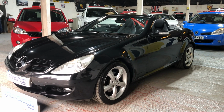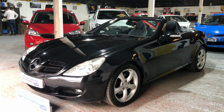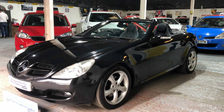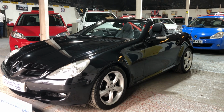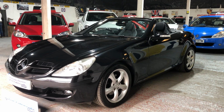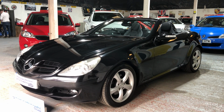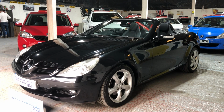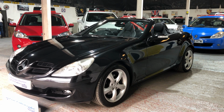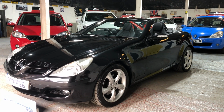Now, did you know that there are more convertibles, more roadsters sold in this country than in any other country throughout the world? So if you're going to have a convertible or roadster, you might as well have a prestige brand. So let me tell you a little bit about this one. This is our 2005 55 plate Mercedes-Benz SLK 280 automatic, supercharged. It's two doors with a full electric hood. Come and take a look.